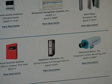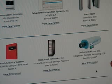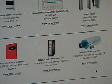I think we've heard about them a little bit. And what I really wanted to bring you to was this little camera here from Dedicated Micros Incorporated. It's what they call their Integrated Camera Recording feature, ICR. Let's pop it up here for a second. Take a look. All right.